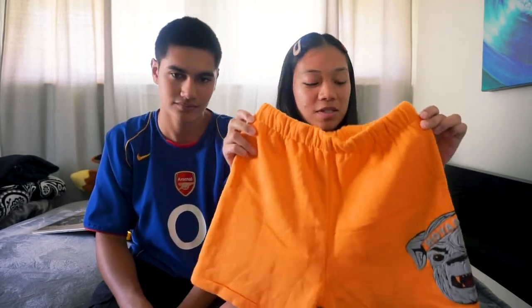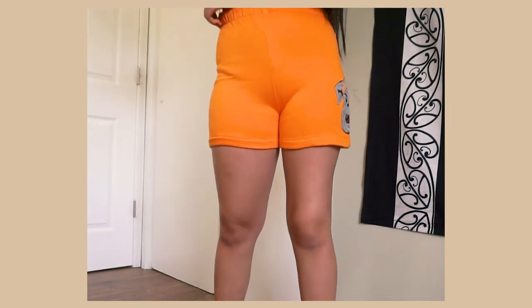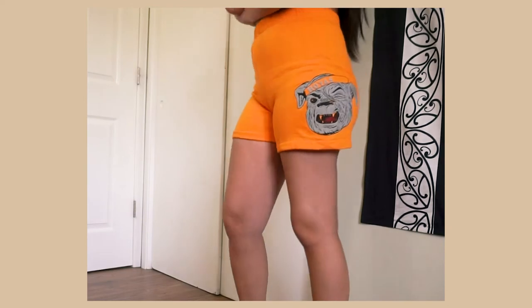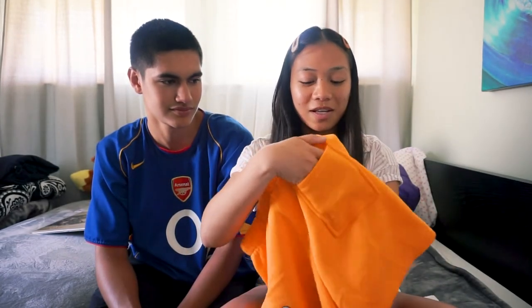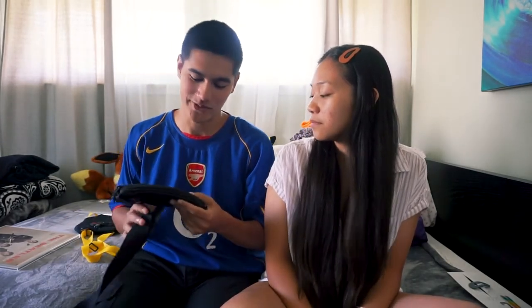guess, jersey shorts. I thought it was gonna be a lot looser when I had it, but I actually love the way it fits. It's very soft cotton on the inside. It has a super cute wrinkly dog over here, and says Hoyas on his little headband. I'm definitely not using this for anything, but look how cute that is. Just a little pocket.